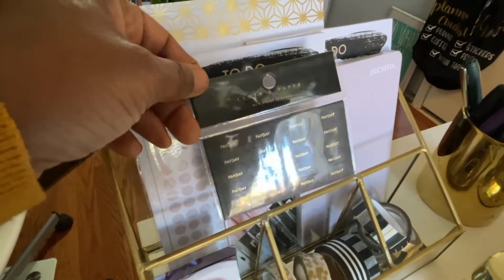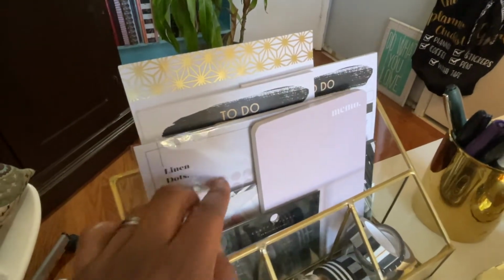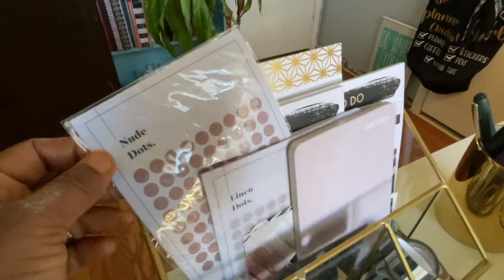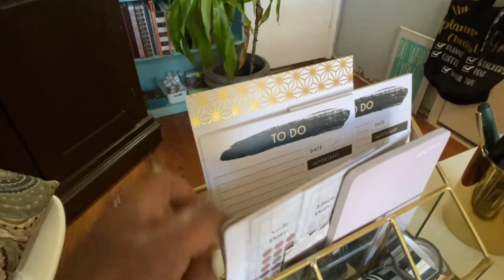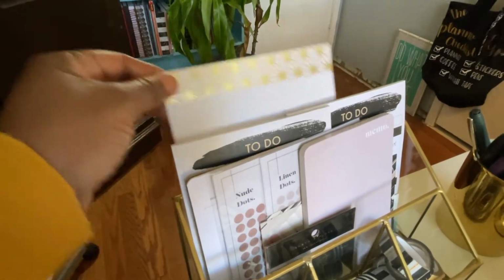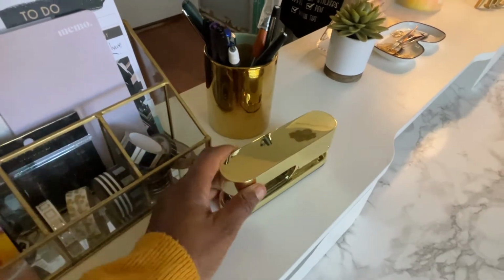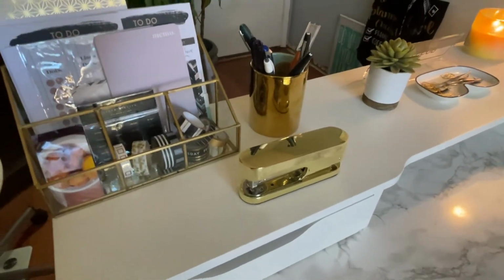And I have in here some stickers from Cloth and Paper, a memo pad from Cloth and Paper, some of their little cards, dots from Cloth and Paper, linen and nude. And then I have the message notepad from Cloth and Paper, another notepad, and then just some paper. So this just holds little notepads. And then I have a stapler that I got from Target. Y'all, the stapler was normally, I think, like $12. I got it for $3 last year.